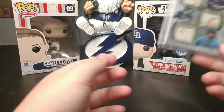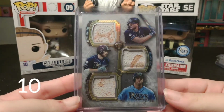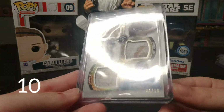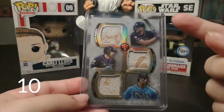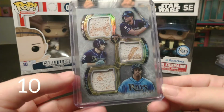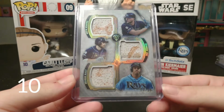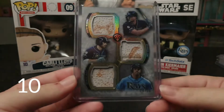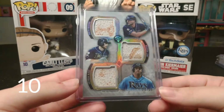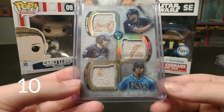Officially starting off the top 10 with this super sick PC card, a Tampa Bay Rays Topps Triple Threads Game Used base card. It is out of 18. Austin Meadows, Brandon Lowe, and Brendan McKay. I just don't think you can get much cooler than this card. I got it for under $20, and I think for that, for any baseball fan, having something like this of your favorite team with a couple of their best or favorite players is super sick.